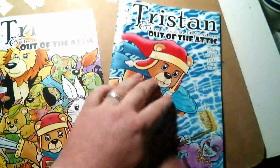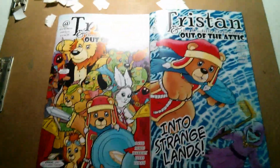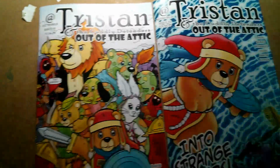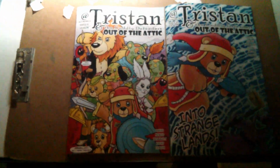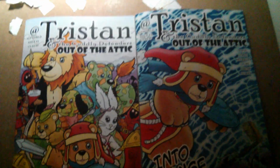The cover is really nice and thick. Looks really good. The pages have a nice feel to them too. There we go, guys. So there's both comic books side by side. I've got a bit of a light flash there, see if that makes it any better. There we go. And we have Tristan Out of the Attic 1 and Tristan Out of the Attic number 2.